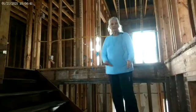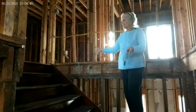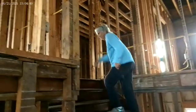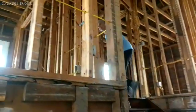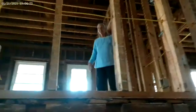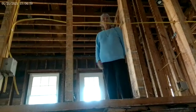All right, here I am at the landing, and then we've got 4 more stairs to go up, these wide stairs to get up to the second floor. So, fun. And here I am in the second floor. This will be part of a bedroom, we think, the family room and the porch.